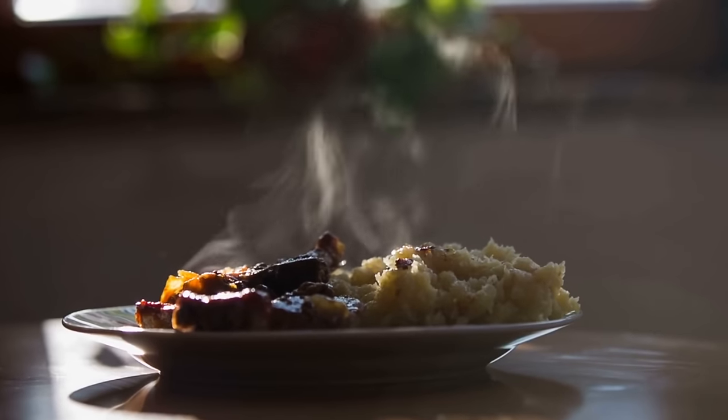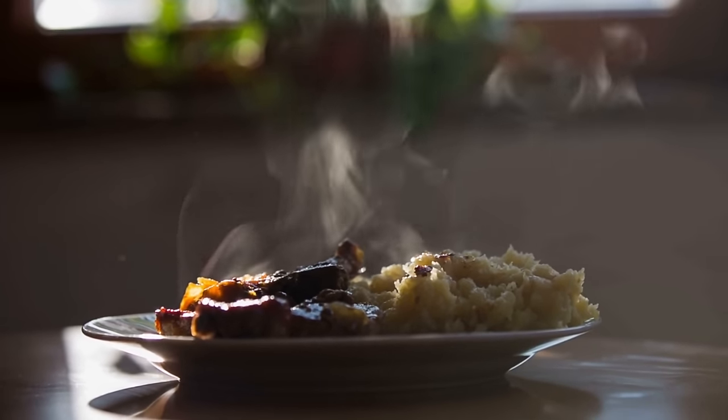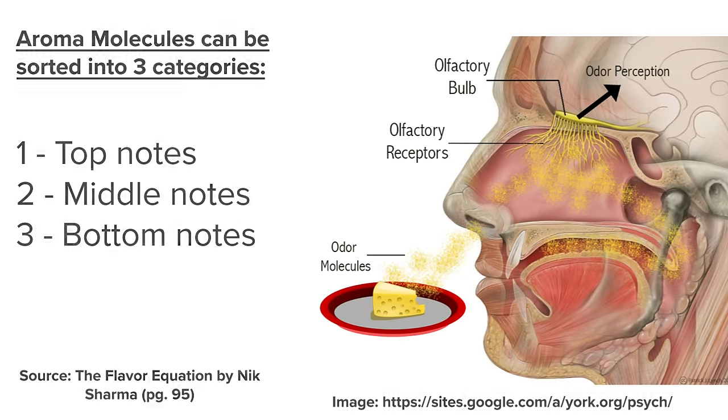And then building on that, aroma molecules are typically classified into three categories. You have the top notes or the head notes, and these are the first aromas you detect and also the ones that fade away immediately. Secondly, you have the middle notes, and these are the main aromas you detect after the top notes. Third, you have the bottom notes, and these are the notes that you detect for a long time.